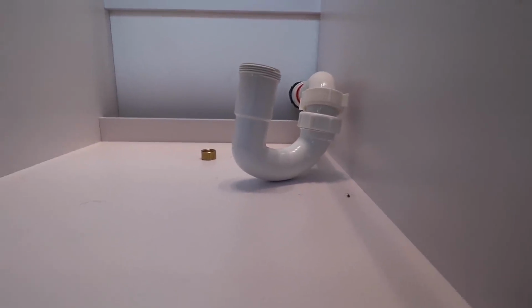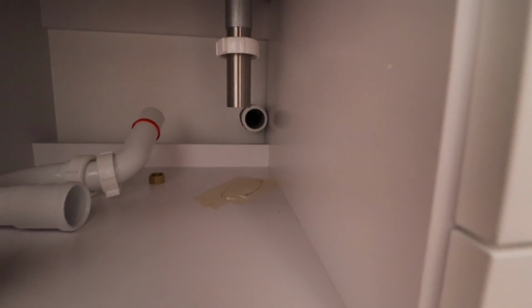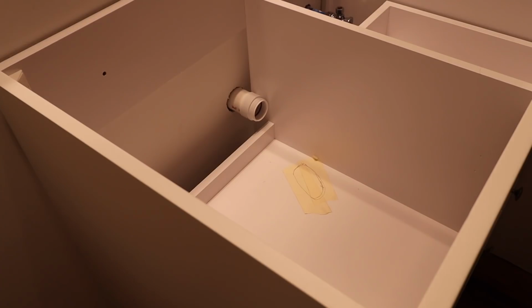And this shelf is kind of cam locked into place, and I don't want to lose the shelf, but what I'm going to have to do is put the sink in place and figure out roughly where the P-trap needs to be for the drain of the sink and trace the P-trap on that shelf and just cut it out. Not what I want to do with a brand new vanity shelf, but looks like I don't really have any other option. Okay, so I have my rough outline of where I need to cut, something like that. All right, here goes nothing.